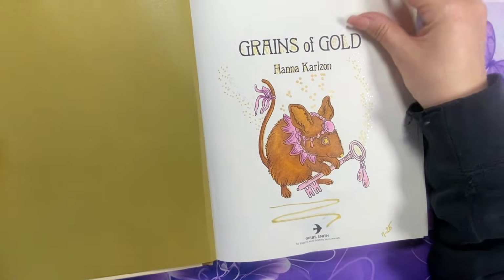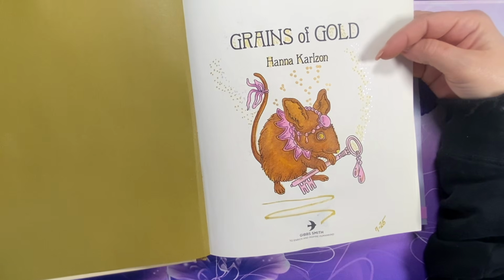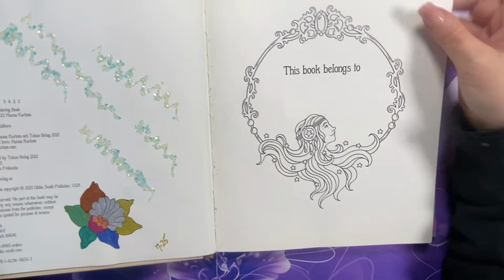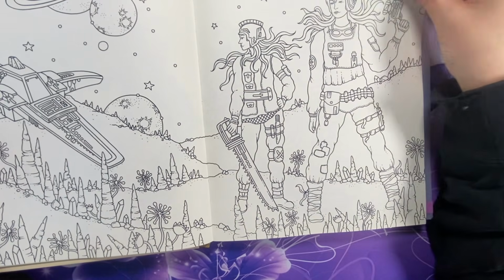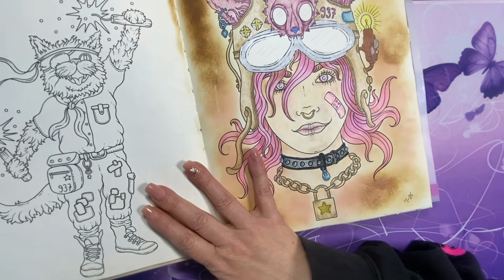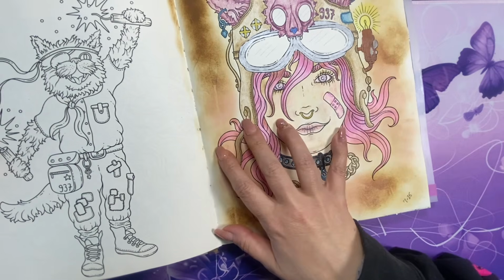But yes, I've done quite a few things in this. This is a compilation of Hannah Karlzon, and I'm thinking that this may have been the first, if not one of the first Hannah Karlzon books that I ever got. And it made me really like her art. I understood what all the hype around her was about when I got this book.